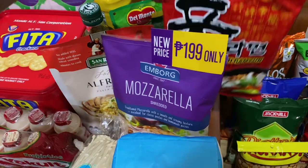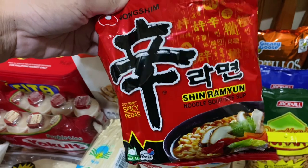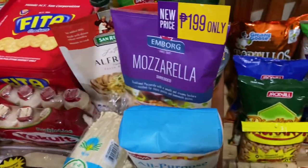Also got this authentic Korean noodles. I hope this is authentic, but this is just too spicy for me. Anghang lang ang nalasahan ko, so I regret buying this.